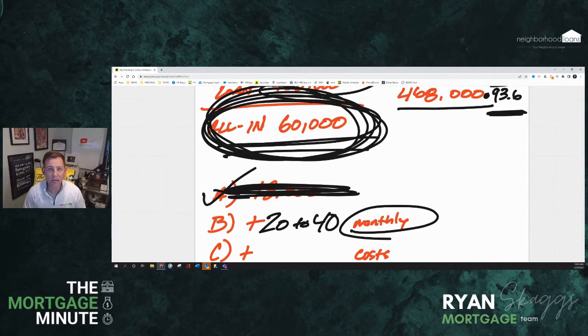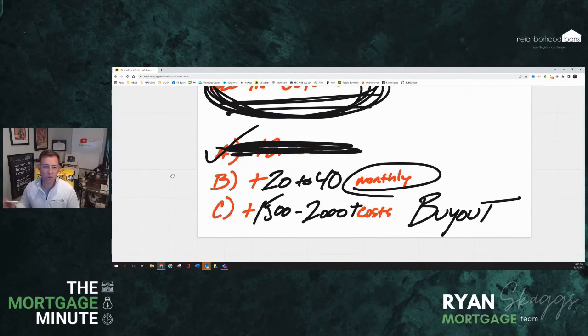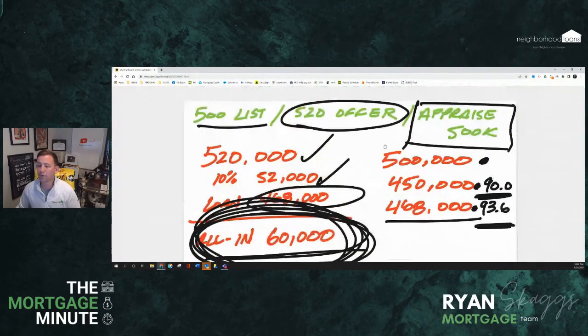Now, you can also say, hey, I want to still only have my 60K in, but I've got a little wiggle room here. You could buy out the mortgage insurance. For maybe $1,500 to $2,000 in additional costs, you could buy out that mortgage insurance right up front. Or maybe you could split the difference. You can do lots of different things with a creative lender. But in either case, for just a slightly higher payment, it is still a workable scenario when you think about a property appraising for 500.